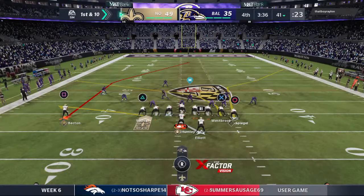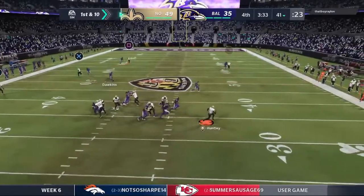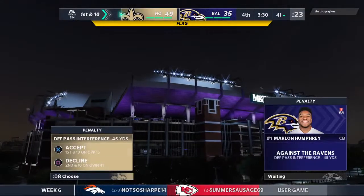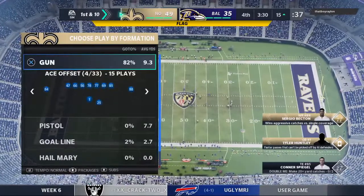Watch his flat. Off play action, Huntley sliding out of the pocket. Now on the run, he'll throw it back deep over the middle, and it's going to wind up incomplete. However, we do have a flag down. Let's check in with the referee.